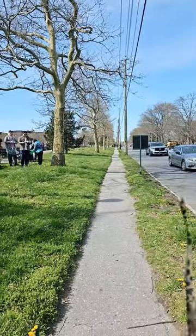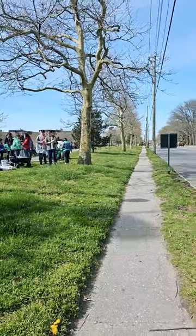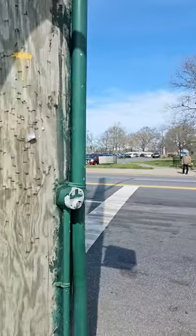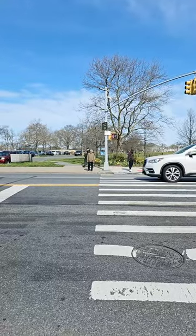I don't know what that is up there. It looks suspicious, like it's more of their stuff. We're going to walk across the street. It says Marine Park up there.